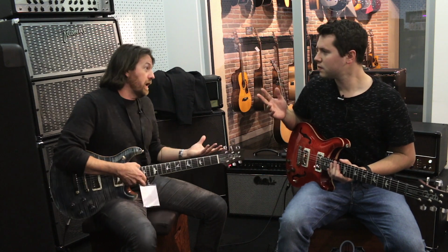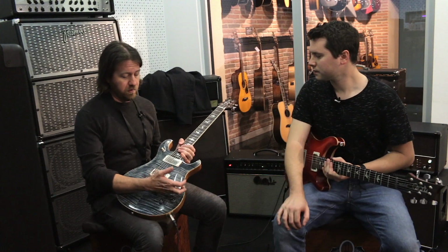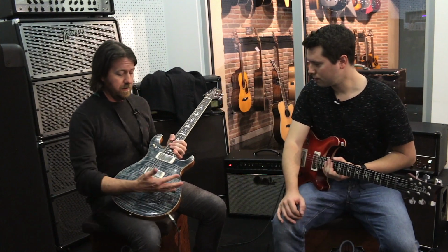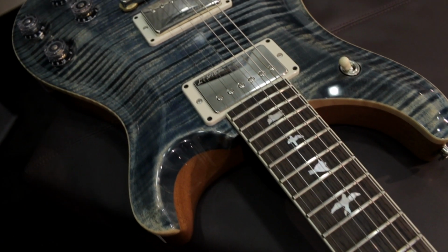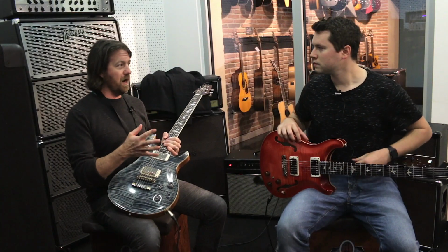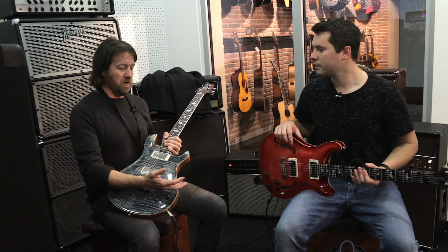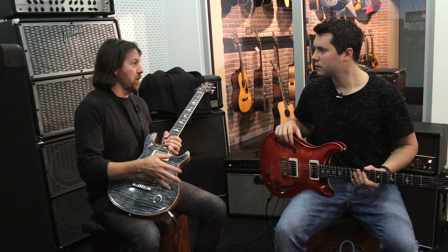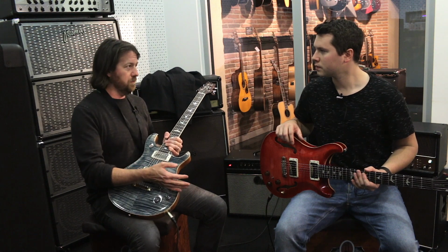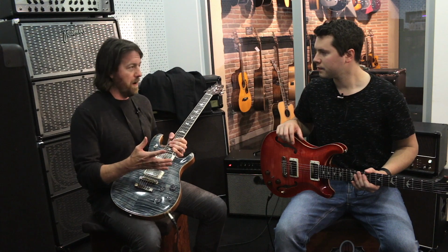Even things like knob layout are different for everybody. Like with the 594 or any 4-knob guitar, there are pros and cons. I grew up playing guitars with a single volume knob, so it takes me a while to get the hang of thinking about which pickup I'm on, and instantly, if I want to grab a volume knob to bring it all the way open or turn it down really quick, remembering which one I'm on.